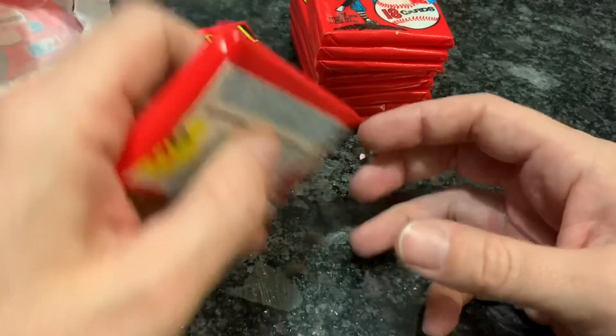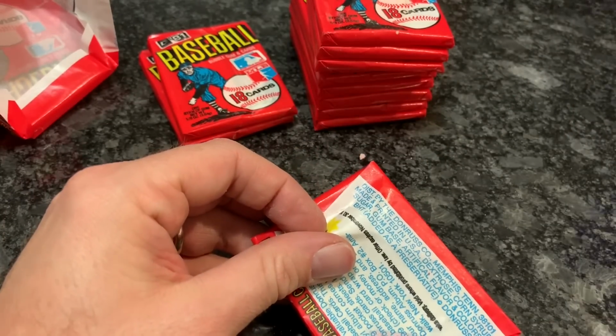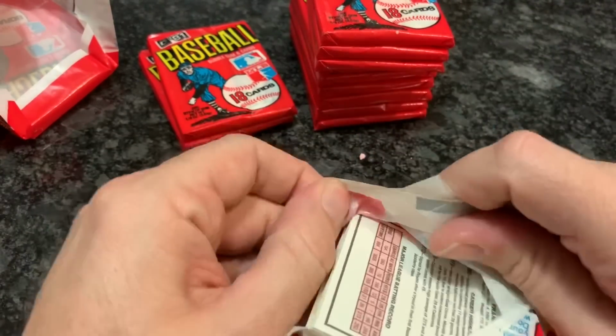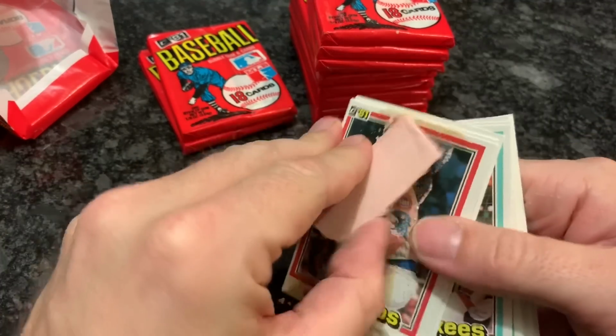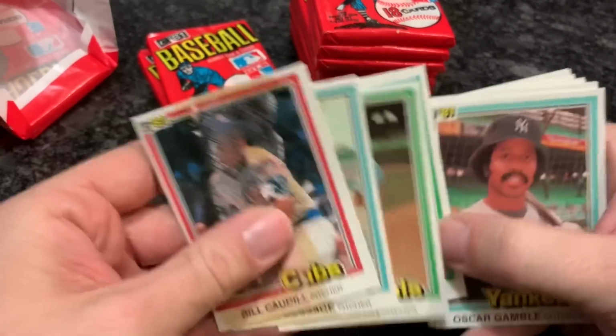Or if I took my hard-earned money, which, by the way, how much were these back in the day? 30 cents? Yeah, these were 30 cents a box. So if I got $1, that was my allowance for the week, and I went down to the store and bought 3 packs of 81 Donruss, and I got like 12 John Wathan cards, I would not be happy as a kid. And I would not buy these again.